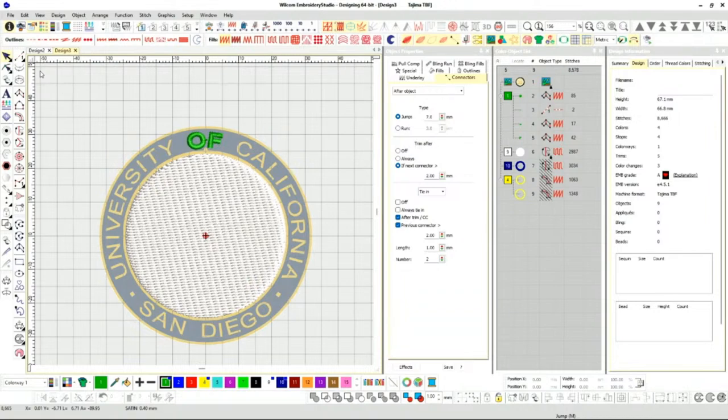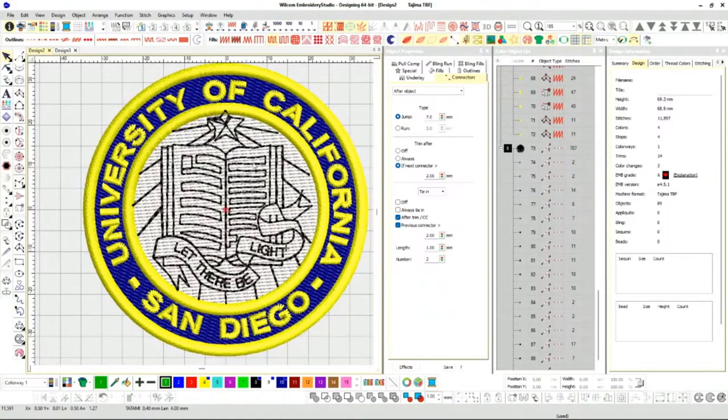So I do have the final one here. Let me show you, and I want to show you in slow motion. These are the cuts right here. I stitched this out right before the live, so I'm going to show you how it looks.